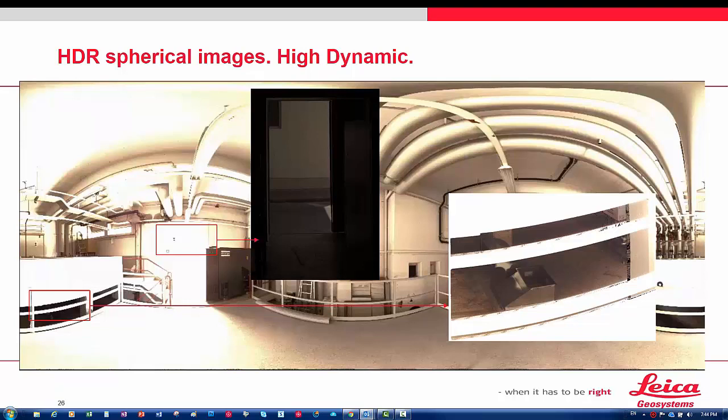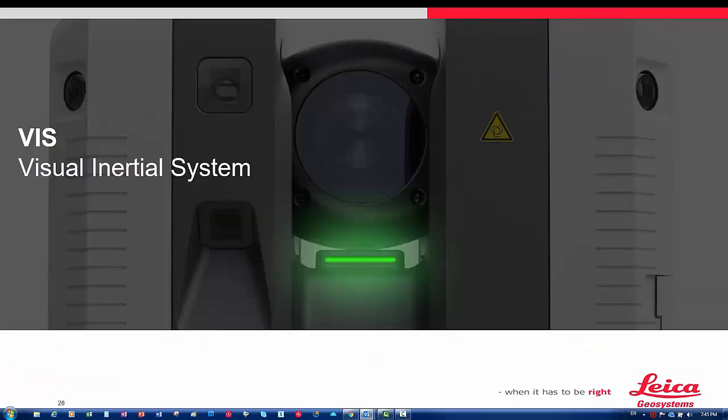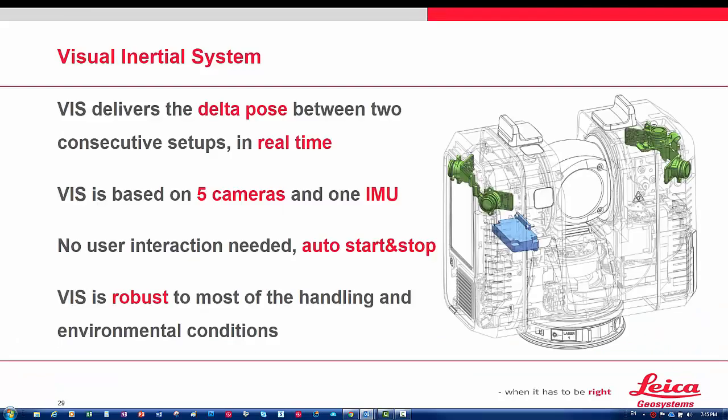It really makes capturing these very difficult low and high exposure scenes very fast, very well, and very accurate. So what is the heart of the registration, this visual inertial system? It has the ability to combine these visual system cameras, which are in green here on the graphic, with the IMU. We like to say it's an IMU with eyes.